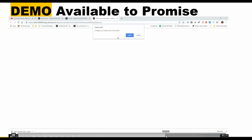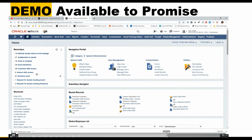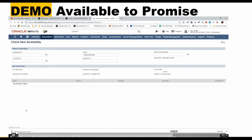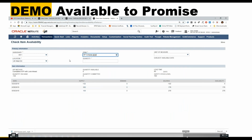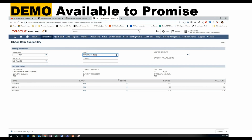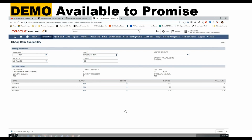So next I'm going to show you another screen where you can review this, and it's called the Check Item Availability screen. So it's the same process. You essentially select your subsidiary, if you have a One World account, you select your location, your warehouse, you pick your item, and you enter the quantity that you want to fulfill. And then the system will spit out the earliest available date for the quantity desired. So I imagine you can see how valuable this information is.